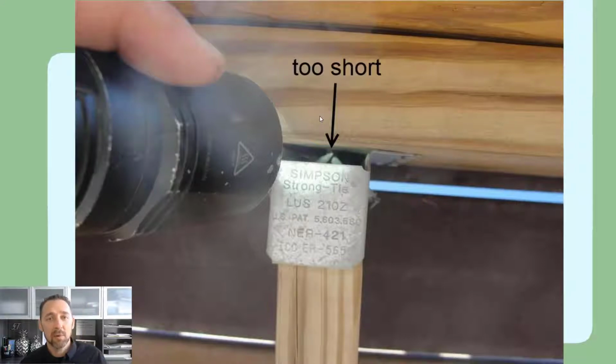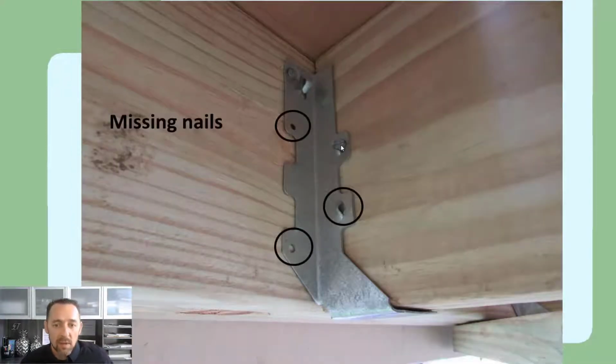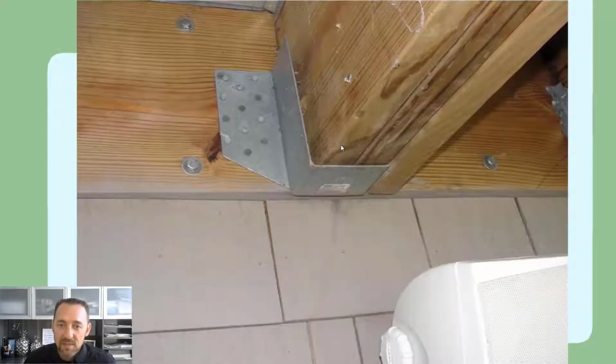Sometimes we don't even need to pull the nails out. Sometimes we can just look underneath and we can see the tips of the nails. If we can see the tips of the nails, we know that it was the wrong nail. It doesn't even touch the ledger board. A lot of the time we're going to have missing nails at that detail.